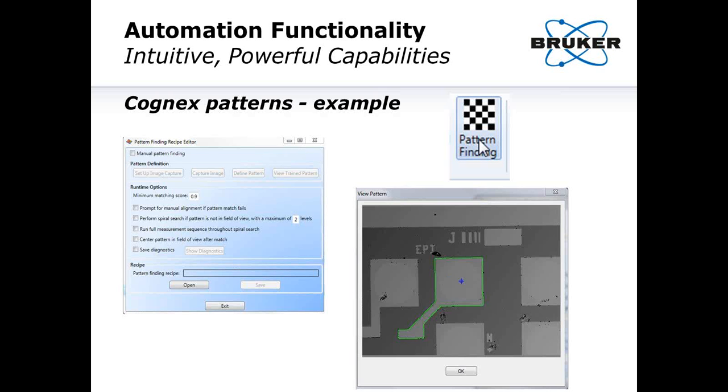Now that I've shown you a video showing how you could set up multi-grid and talked a little bit about patterns, I will show you a video here in a moment that gives you a chance to see how this works in operation on a system. But the pattern finding is, there's a recipe editor for that, which you see on the left-hand side of the screen. You can define the pattern and set up an image capture, which would give you an image like this one. You can then define the recipe within Vision that does that imaging, capture an image, and then define this pattern and train it. This is a trained pattern that's being viewed.